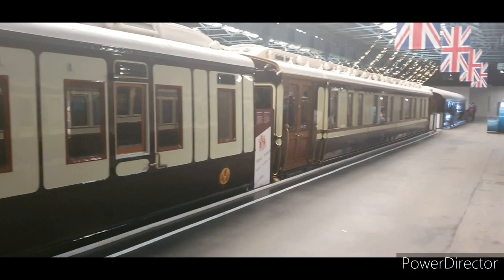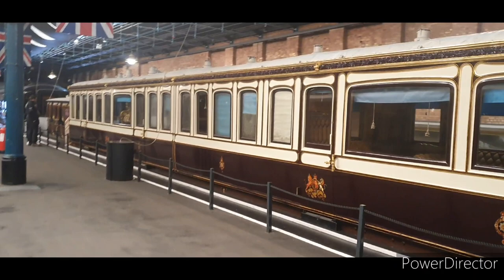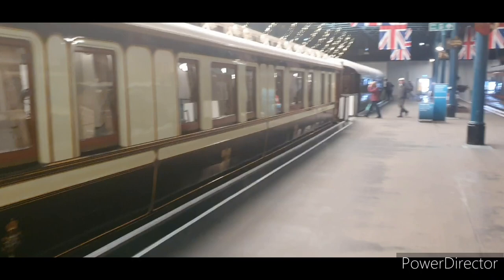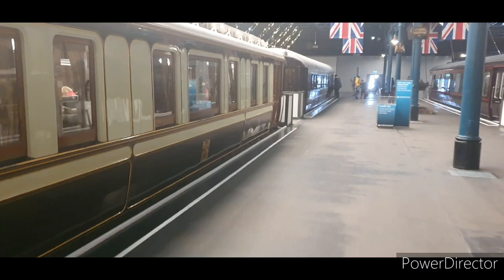I'm not too into carriages and stuff, so all this was just like, oh yeah, cool, whatever. But I think these are mostly just old pre-grouping royal family coaches, all different coaches. The only one I could recognise was that Mark III at the back there, the six-wheel bogeyed Mark III, or whatever it's called. It's very nice.